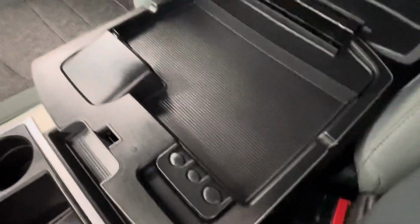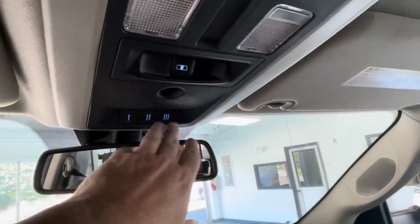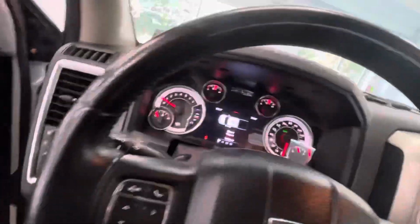Nice little area, change tray to keep some items. This is the button for your power rear slider. It does have the universal HomeLink. Visors are mirrored and illuminated, at least on the driver's side. Let's check out the passenger. Yep, same deal applies. So very well equipped. You get a nice little package of options here on the Bighorn.